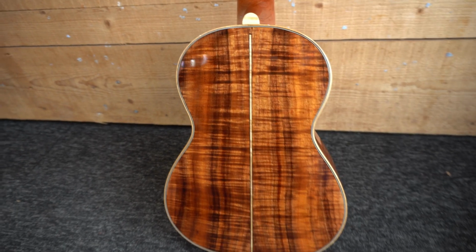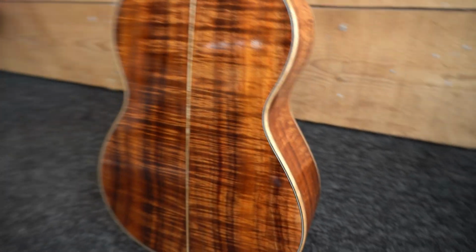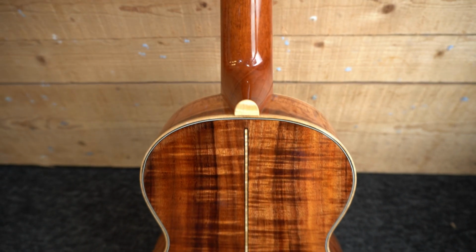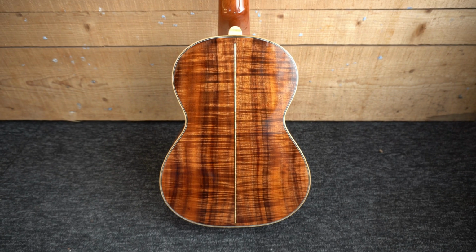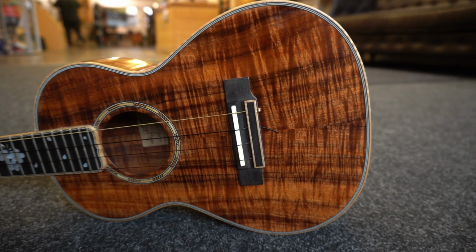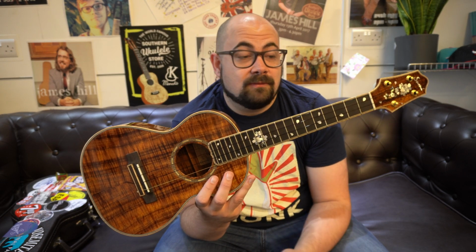For whatever reason, my customer couldn't get on with it. He had it for 6 months, and then he contacted us about trading it in, and I very unprofessionally told him off. I just said, you can't trade something like this in. It's a work of art, it's a masterpiece. And he said, "Look, I just prefer soprano concert ukuleles." And so it came back into stock before it even went on the website.